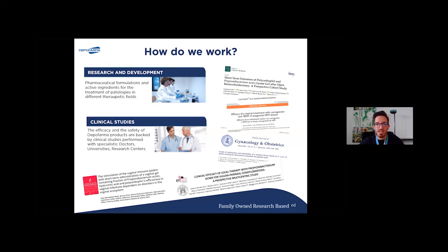Our way to work starts from a deep activity of research and development of pharmaceutical formulations, that is food supplements, cosmetics, and medical devices, and overall active ingredients for the treatment of pathologies in different therapeutic fields. The efficacy and safety of Depofarma products are backed by clinical studies and also in vitro and in vivo pharmacological trials, thanks to the cooperation with specialistic doctors, universities, and research centers.